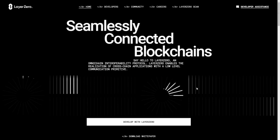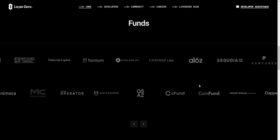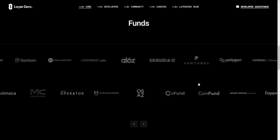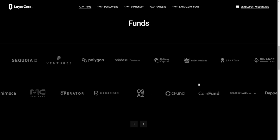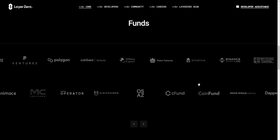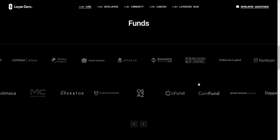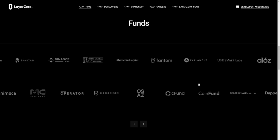Now, what is LayerZero and why should you care? As you can see on the main page, LayerZero is a project with an insane list of partners, and rightfully so. As the crypto space continues to grow and mature, it becomes more and more obvious that interoperability will be key. So far, the solutions to get a coin from one chain to the next is either using a bridge or a centralized exchange. But guess what? In 2022, we saw plenty of bridge hacks, and of course, we saw some exchanges going down as well.